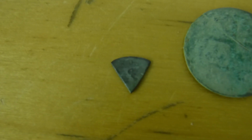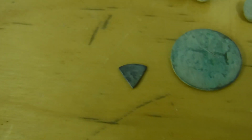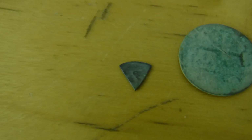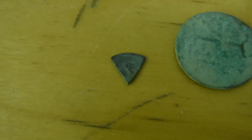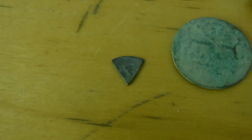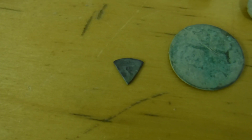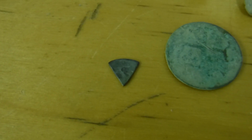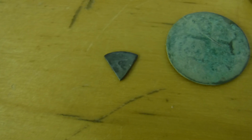And I got this super tiny cut silver. I thought it was a cut half real, but I've never seen one cut like that. I sent a picture to my buddy and he seems to think it's a cut William III sixpence, which might make more sense.